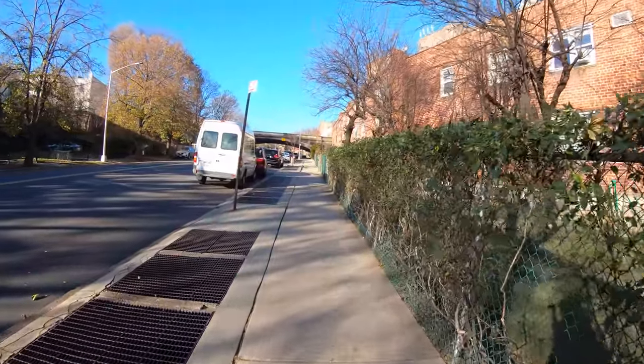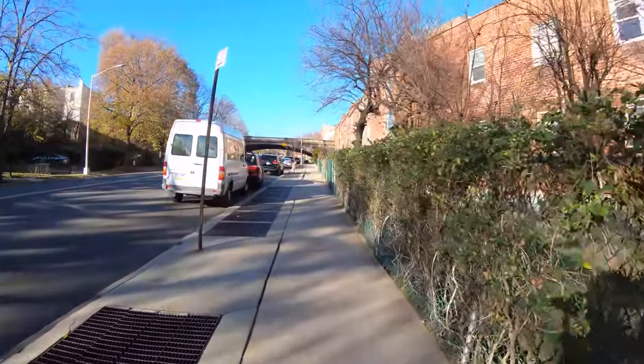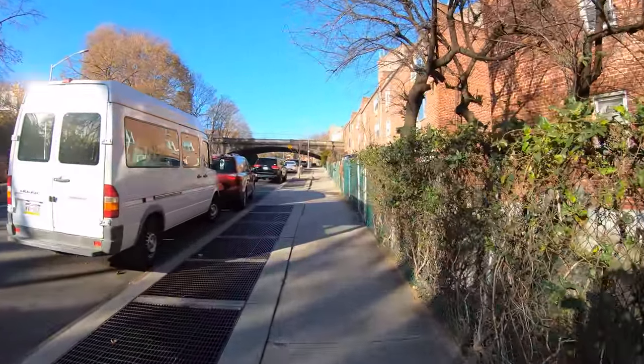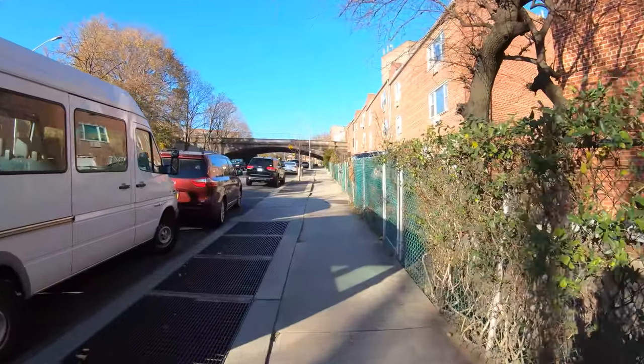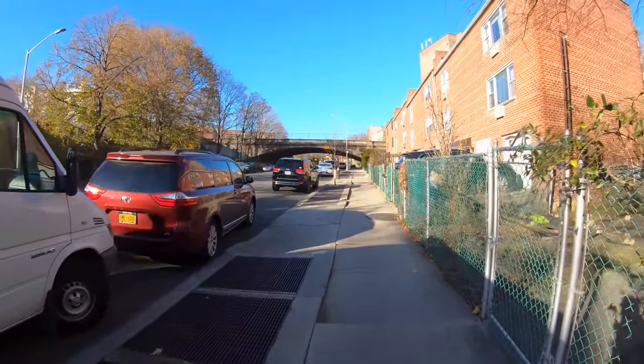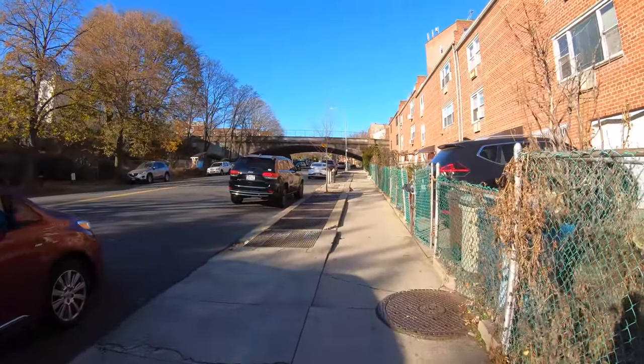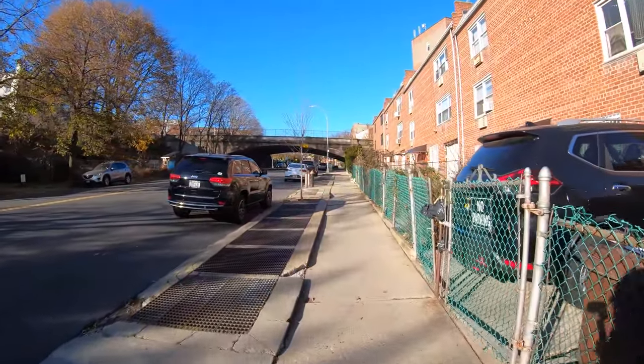Wow, there's an interesting elevation change here. I'm climbing up now. Perhaps that's why this area is called Windsor Terrace as well, because it's higher than the other part of the neighborhood or other parts of Brooklyn.